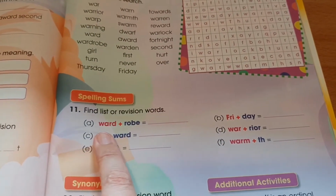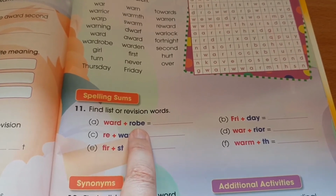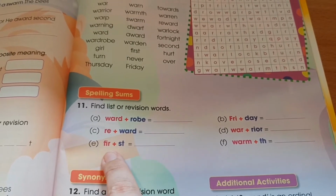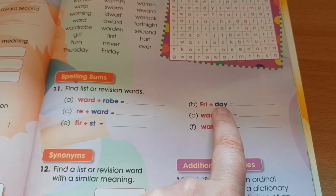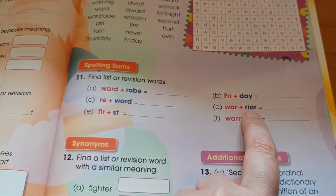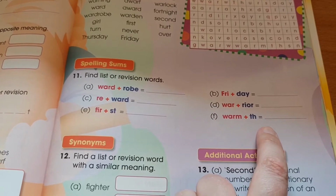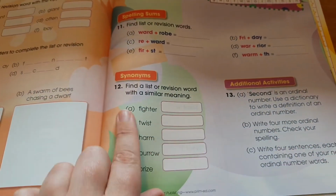Okay, the next thing, spelling sums. Ward plus robe is, re plus ward is, fur plus st is, fry plus day is, war plus r is, rear, warm plus is, and this is quite similar.